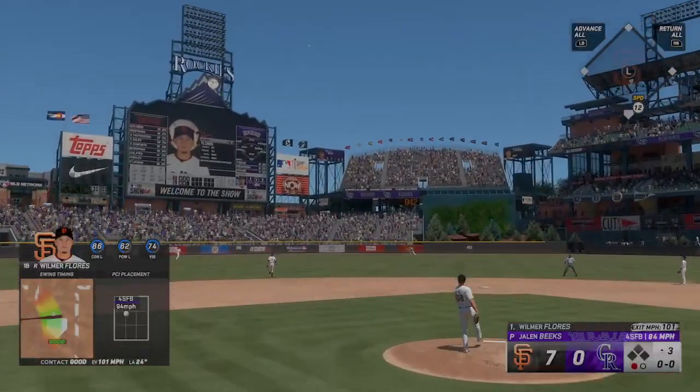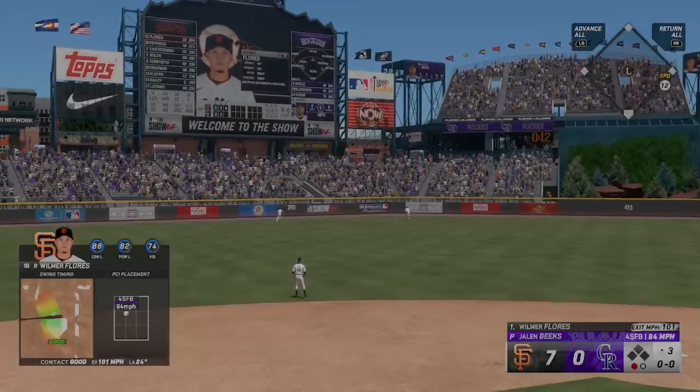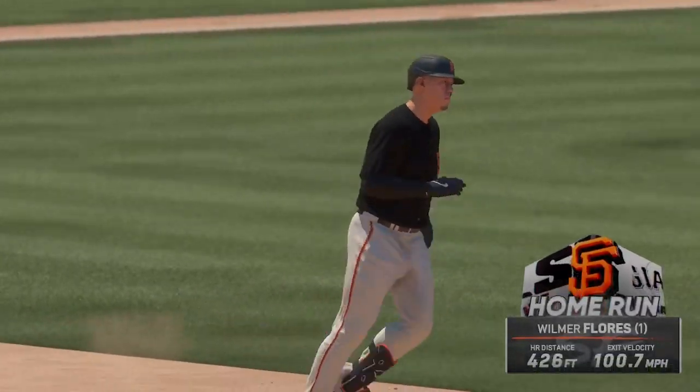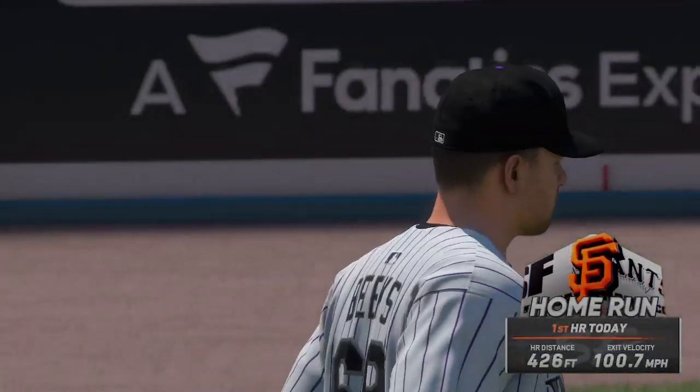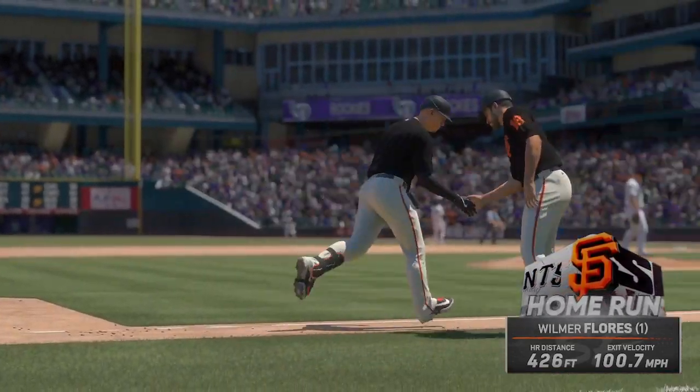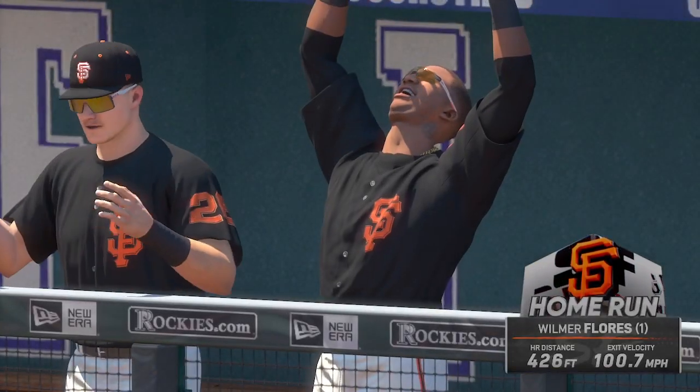Now Wilmer Flores. That one carrying into the bleachers and gone. They go back to back and they add a run. It's 8-0. First pitch swinging, and he got the fastball. He knew exactly what to do with it too.